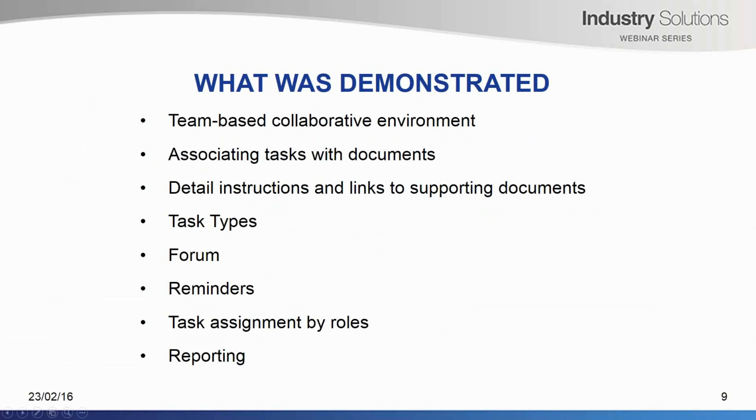I showed how I created reminders and created notifications to a stakeholder on the progress of a task. So 12D Synergy is able to send out notifications and reminders by emails. Task assignments by roles, I demonstrate how I'm able to assign tasks to roles rather than specific individuals. The benefit is that tasks can be easily reassigned by just changing the person associated with that role.